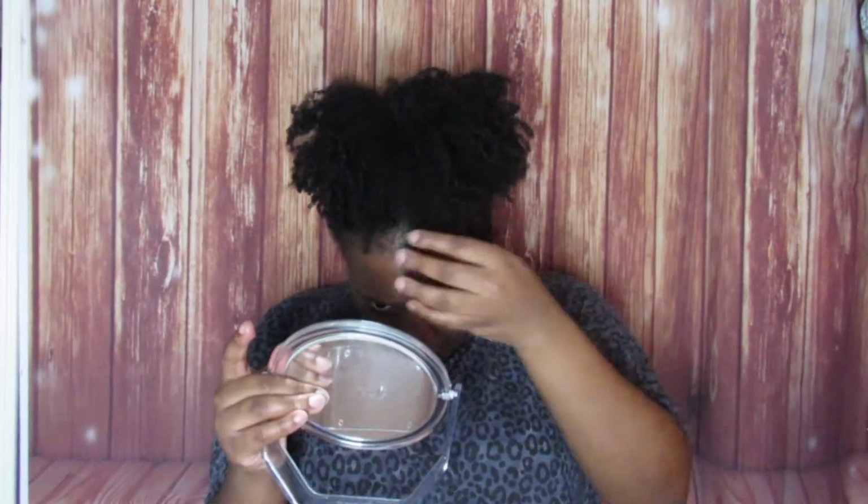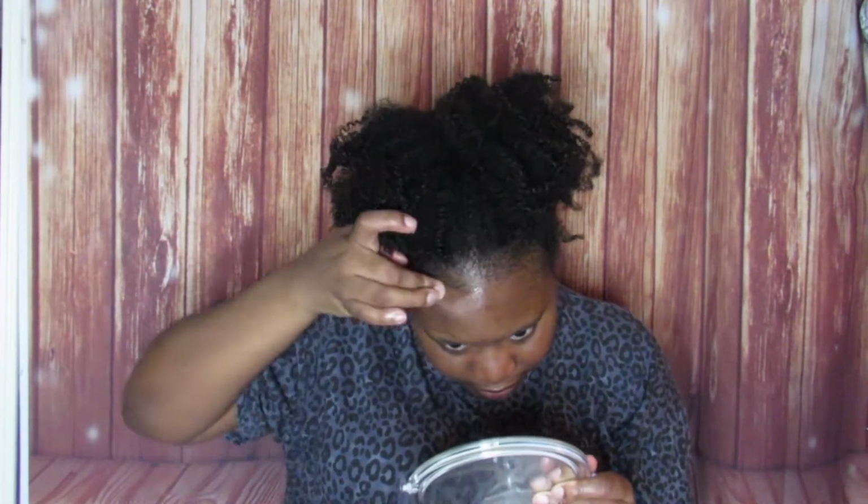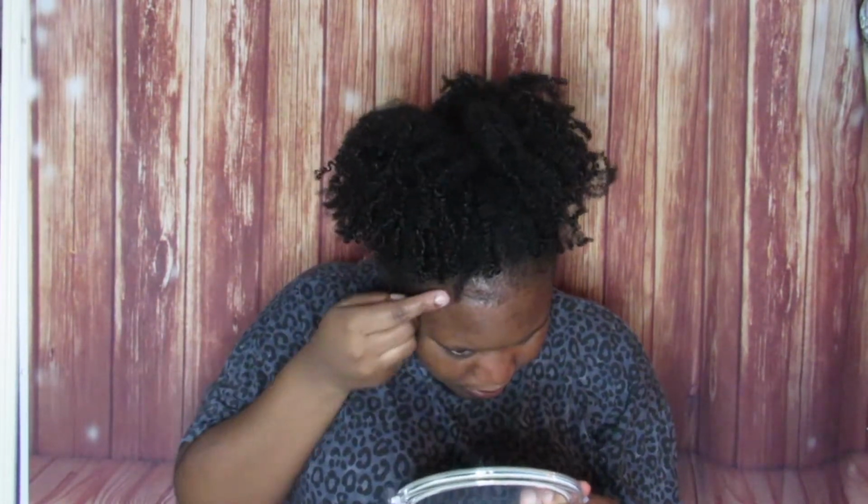So think about this puff. As my hair gets longer, it's never in a puff. It's more like my hair is falling down. So this is what my hair does. So I'm just gonna push my hair up a little bit, and then just go ahead and apply it. So I got definitely a thick consistency. Oh, I did a little swoop there.